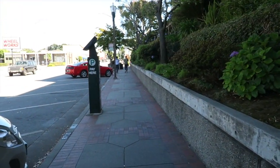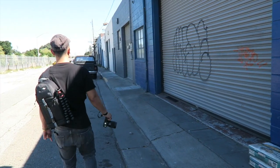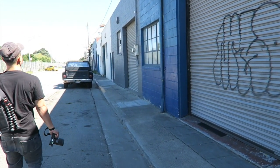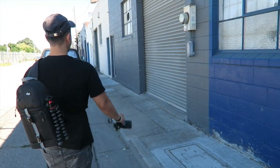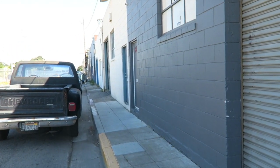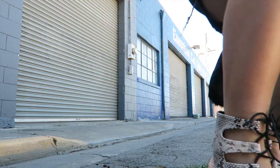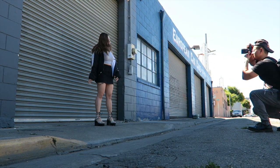Here we go. Changed into my shoes. Oh, my hair. These shoes are really cute, but they're very high. So my first outfit includes a jacket, and it is July in the Bay Area. It's kind of hot, so we're looking for shaded spots. Look at this nice wall. What are we doing right here?